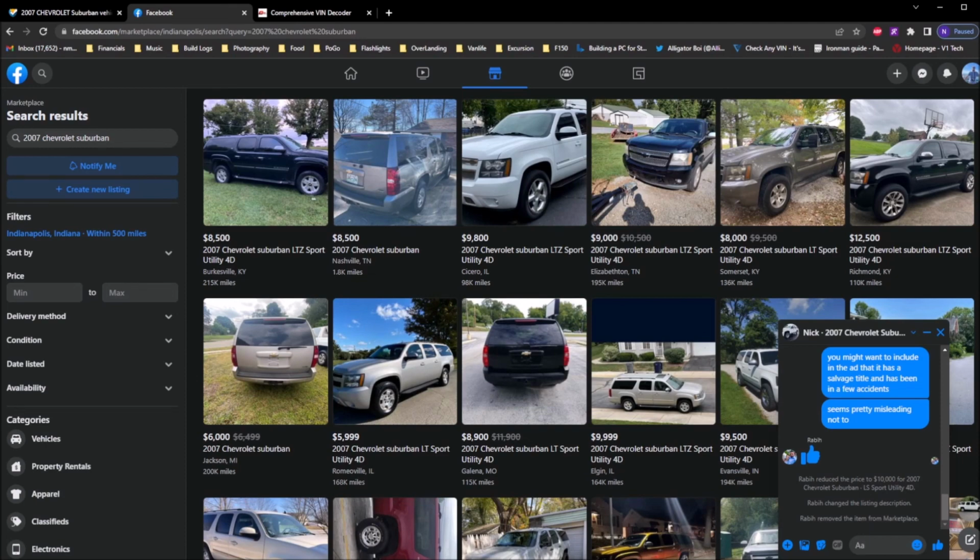So, moral of the story, Tinder trucks are prevalent. Make sure you're doing your research. Be safe out there when you're buying used.